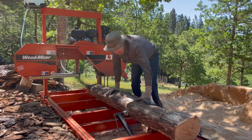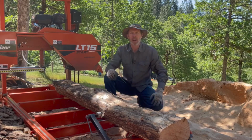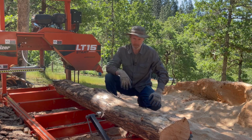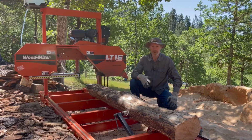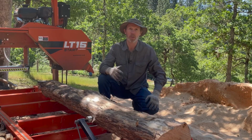As I'm clamping this first maple log to the mill, I'm realizing, for bragging about having the biggest maples in the world, I sure chose a pathetic specimen to represent it. But this is the maple I had that was dead. So this is the one we're going to roll with.